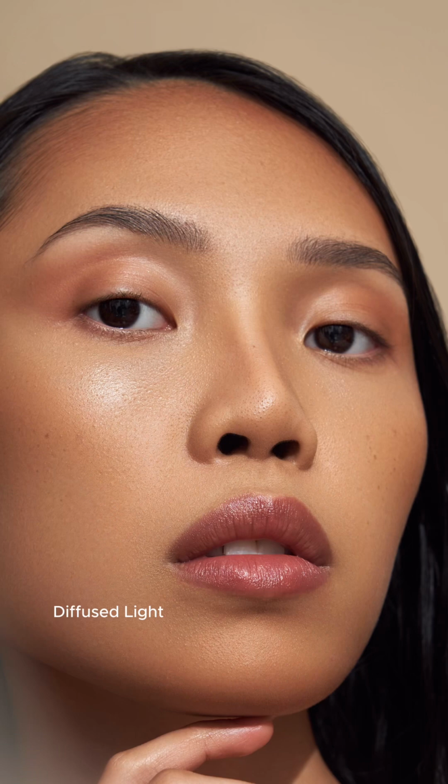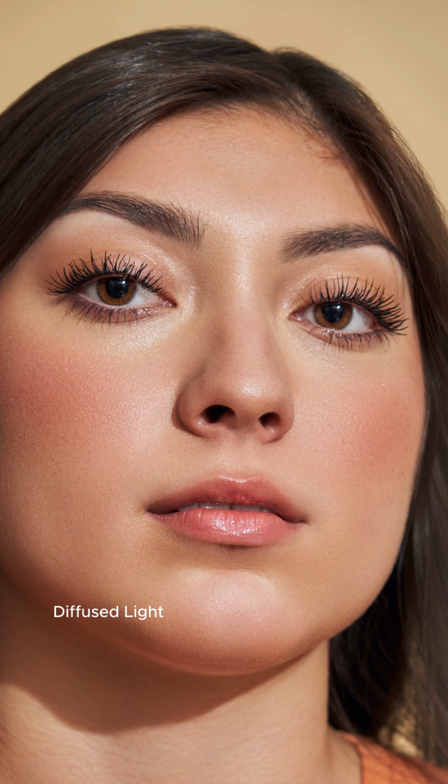Pretty much most other powders will make wrinkles worse. It'll make my skin look super dry. I have really, really dry skin. I do have some fine lines, but you can't really see them until I put a powder on. So those Hourglass Ambient Lighting Powders are amazing.